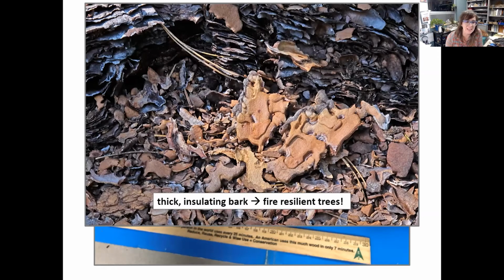So it has thick bark, and then it also has these really, really cool pieces of the bark. They almost look like puzzle pieces. And whenever I'm at an old Ponderosa pine, I pick one or two of these little puzzle piece segments off and look at them because they're really neat to play with.